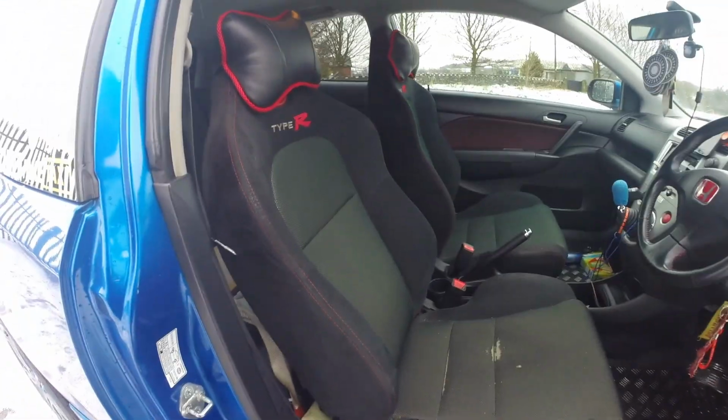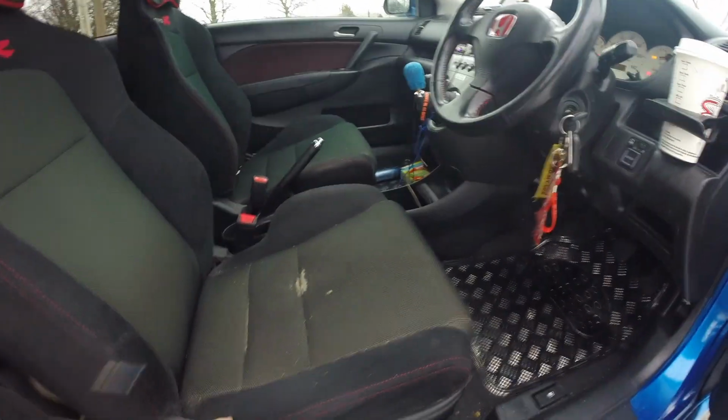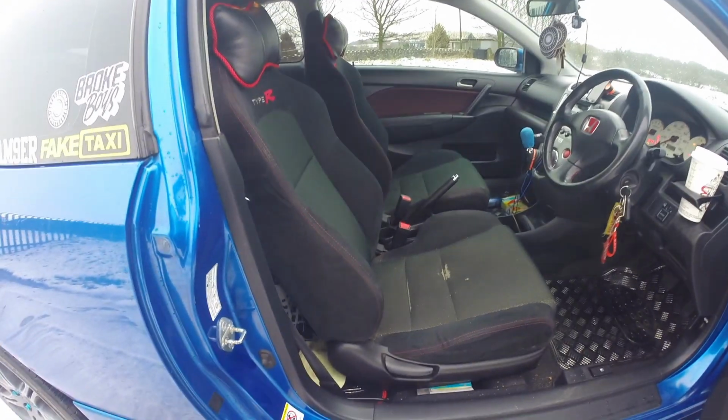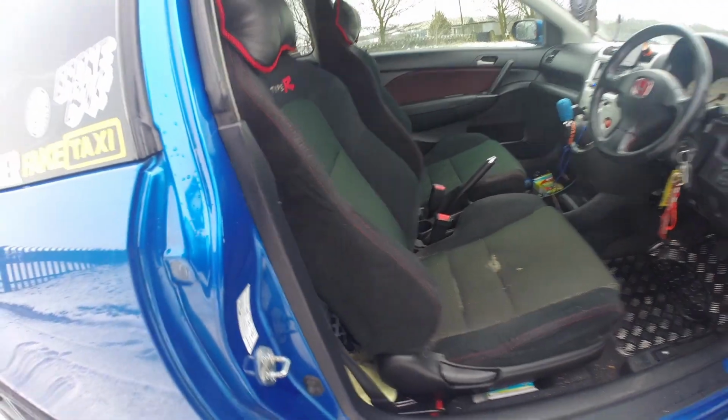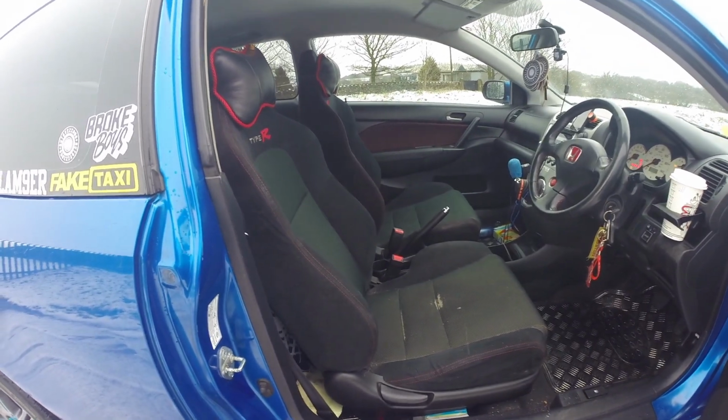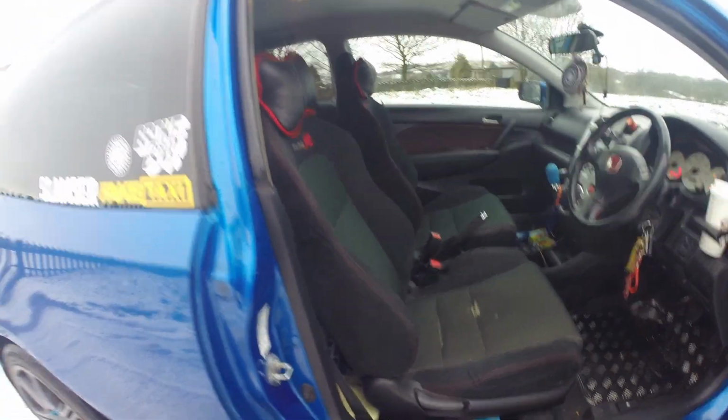Each time if I have to move this seat, I have to flip that and then pull this across and then roll it down, and it is the same on my old seats which I've got at home. It's probably not the biggest deal to moan about, but it bugs me.